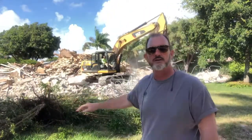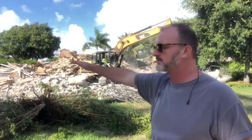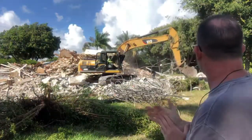They'll probably start hauling it away today, and then tomorrow or this afternoon start scraping this lot. So eventually the whole lot will be perfectly clean. So that's just gonna go on. So look at that. Can you guys believe that? How quick that was? Like they just knocked this whole thing down, and it's gone so fast. And yeah, that's a Teardown Treasures.